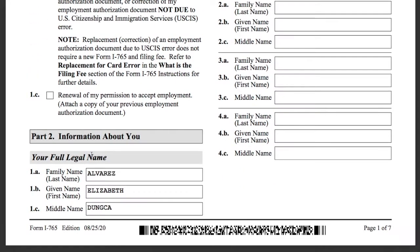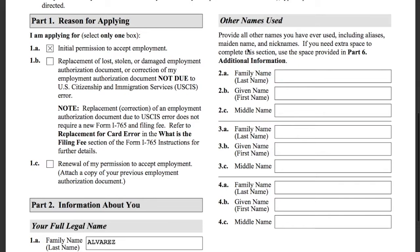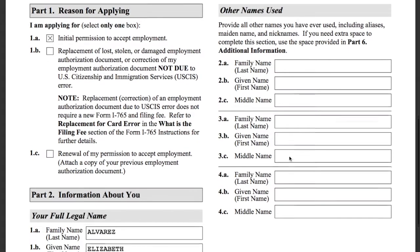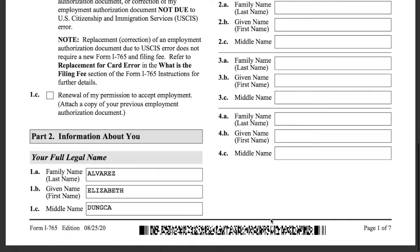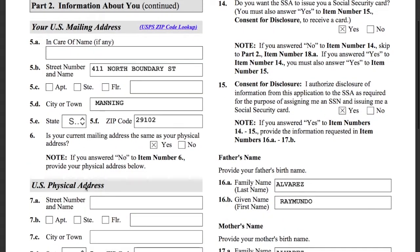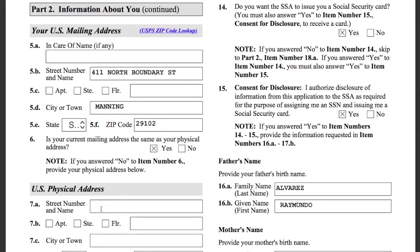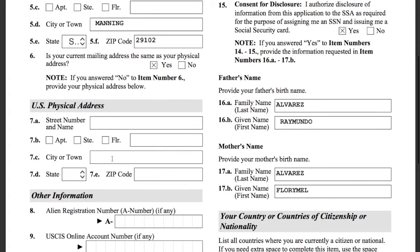Next, your information, your name. Please complete it. And for the second part, if you are not using other names, then leave it blank. Next, page 2. On page 2, your US mailing address and your physical address. If your mailing address is the same as your physical, you don't need to fill this out, but if it's different, you fill this out. 411 North Boundary, Manning. Is your current mailing address the same as your physical? Yes, so please leave this blank.